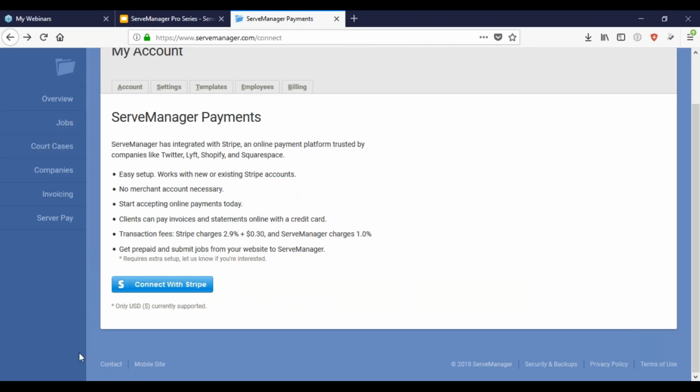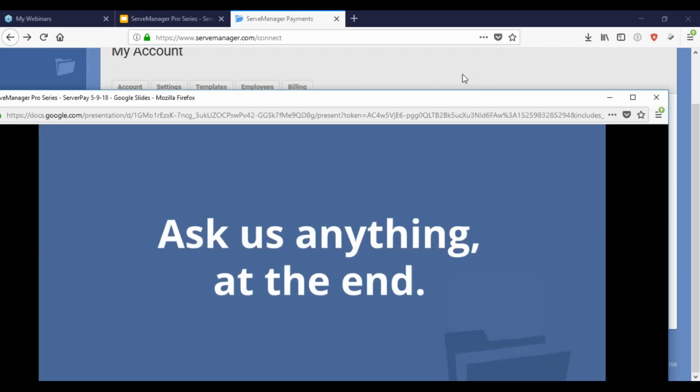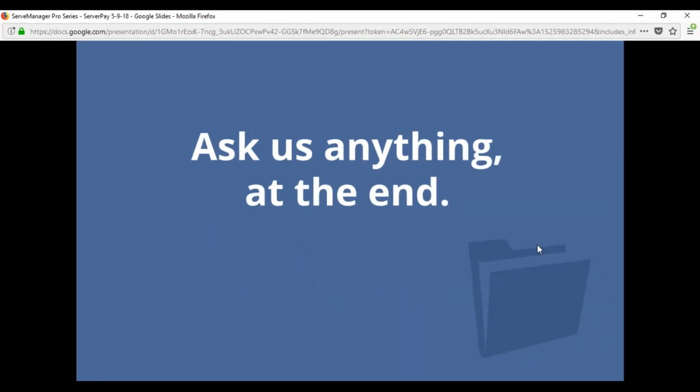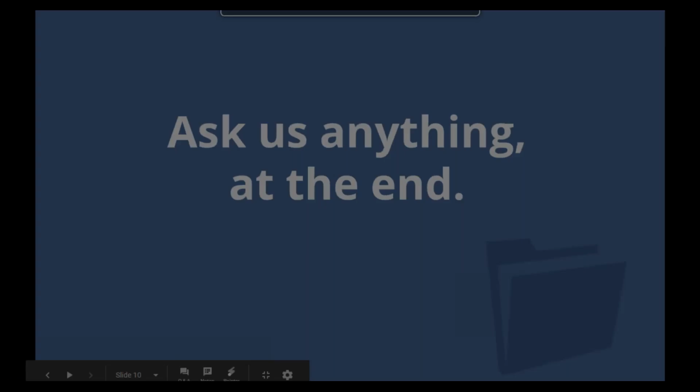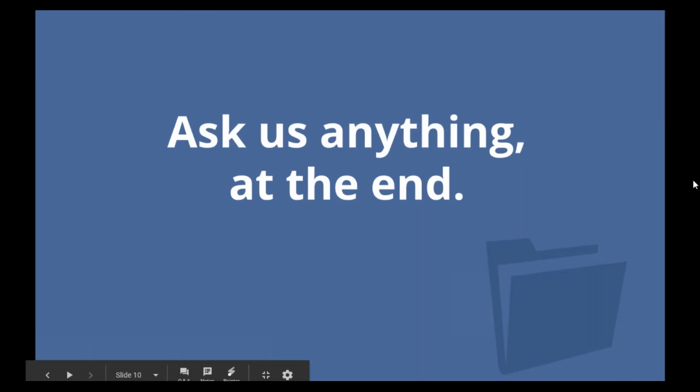Got a few other questions that I'm parsing through. So Nick is saying it looks like the pay rate is per job. If there are multiple addresses on the same job, do we need to manually go in and add pay for each address? Who wants to take that one?